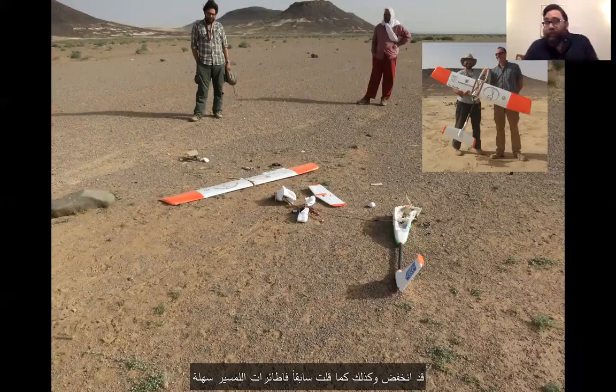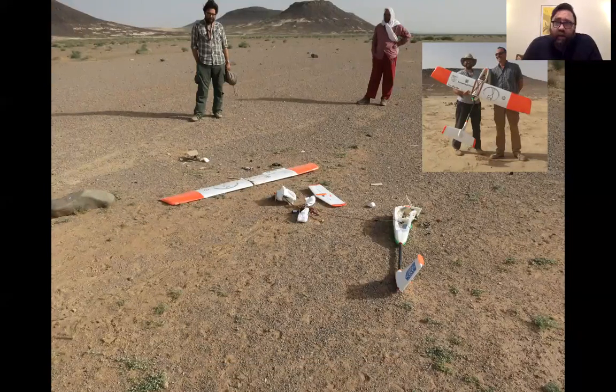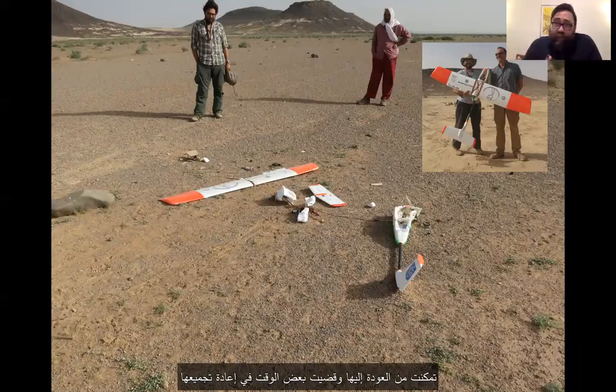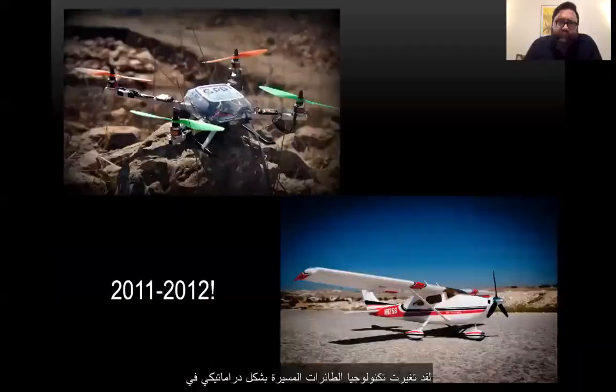Also, as I said, drones are easily repairable. This particular drone, I was able to come back to Oman, spend some time rebuilding and fixing it, get a few new parts, and we flew it again later that summer.